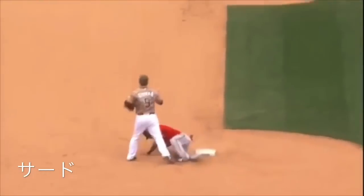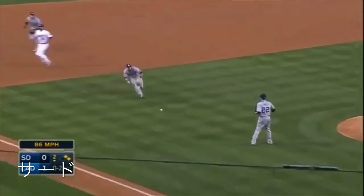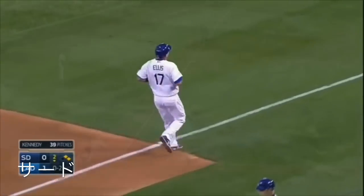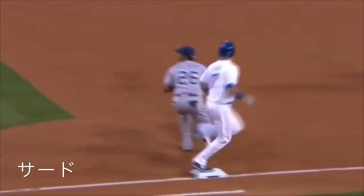Well, again, we're seeing a lot of diving plays by Cory. Rolled, and that's a tough play. Spangenberg gets him. That is an excellent play by young Spangenberg at third. The real test of a third baseman: charge, bare hand, and throw.